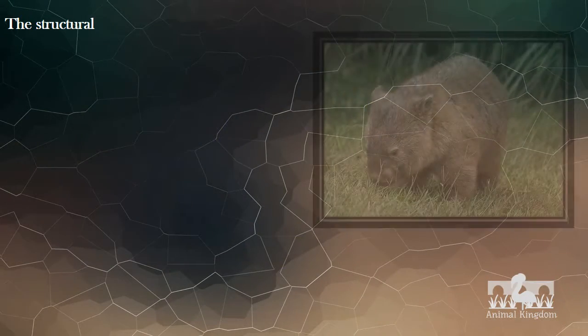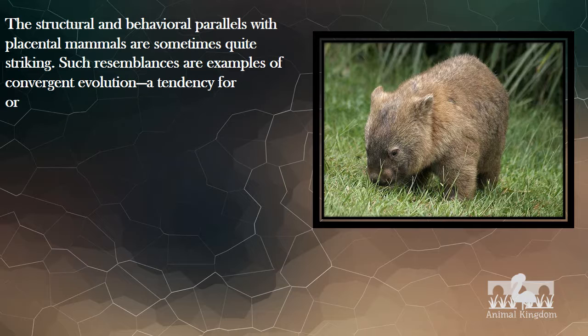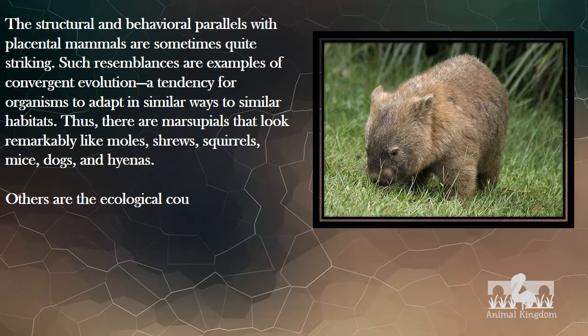The structural and behavioral parallels with placental mammals are sometimes quite striking. Such resemblances are examples of convergent evolution, a tendency for organisms to adapt in similar ways to similar habitats. Thus, there are marsupials that look remarkably like moles, shrews, squirrels, mice, dogs, and hyenas.